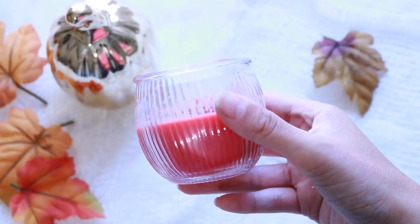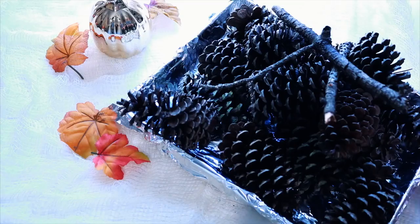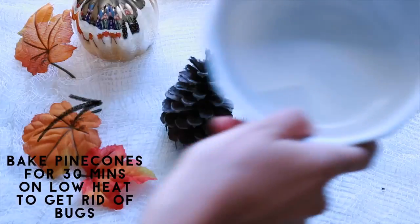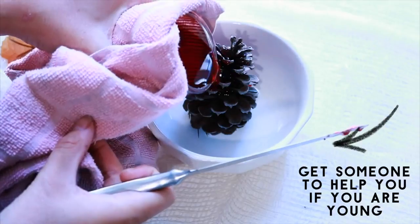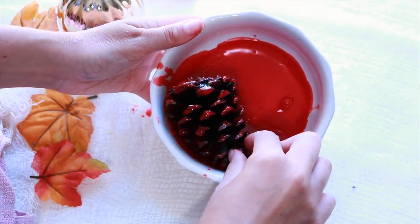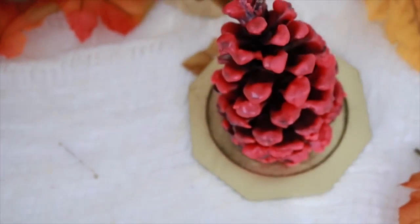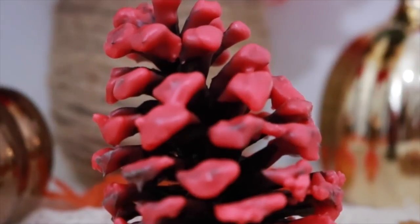The next thing I'm going to do is melt this glass candle down, and because it's already in glass I don't need to use a double boiler method. And then I'm taking some pine cones which I baked in the oven, and all I'm doing here is putting them in a bowl and covering it in that melted wax, and I'm just kind of stirring it around a little bit. If you put this near the fireplace or on a radiator or somewhere warm on top of a plate, it will gently melt and the smell of the candle will fill your whole house.